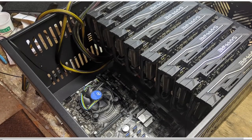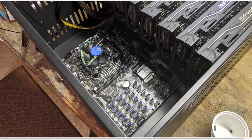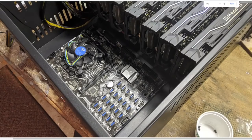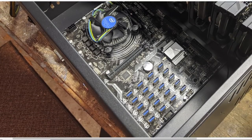Spacey GY4, if you're watching this, you need to send me this motherboard. I will get 19 GPUs running on this board. I will do it. If you send that to me, I will do it. I'll buy it, of course. I need to get this motherboard so bad. I need this. Asus H370 Mining Master. That is awesome. That is so sick. I need to try this board. They just don't sell them anywhere.